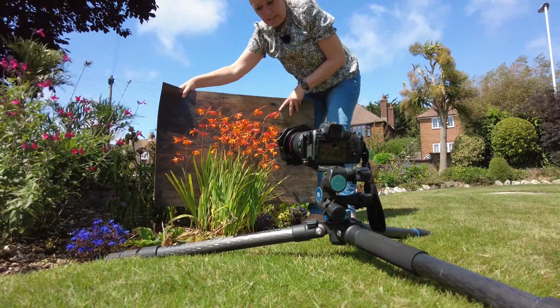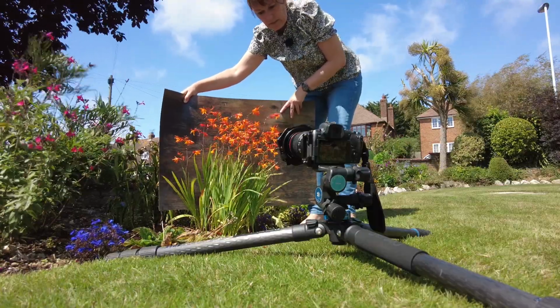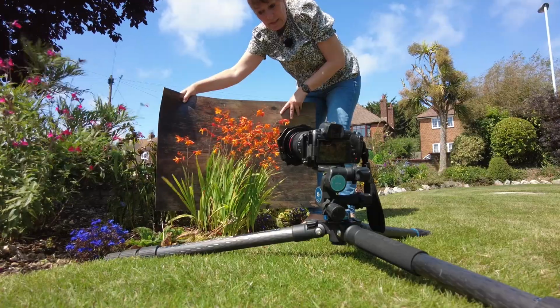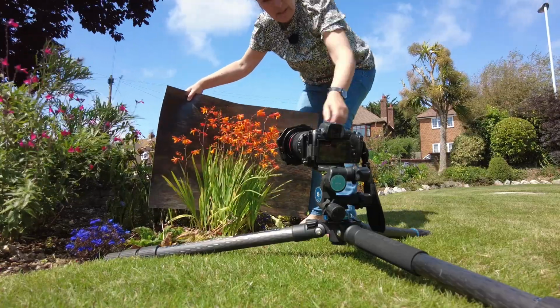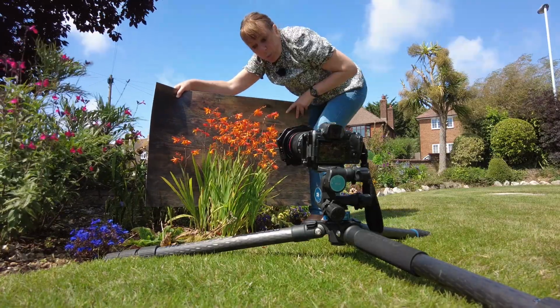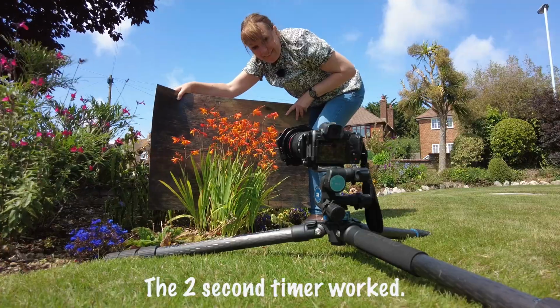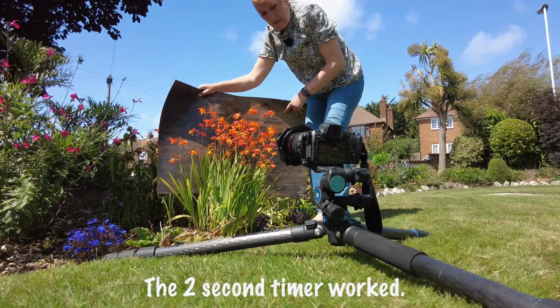Come on, wind. That's it. Keep going, wind. 3, 2, 1. Yeah, maybe a bit more than that would be good. One of the issues I had was that the 10-second timer was far too long, so I had to start to get creative to kind of make things happen.